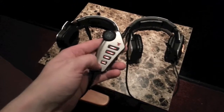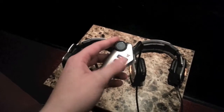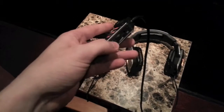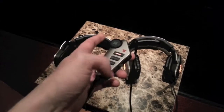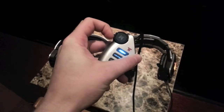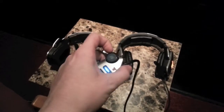As you notice, all of them are red right now. These change with the power that you give to each selected option, which are front, center, rear, and sub. What you'll do is click one, and then hold this down, and it will change the volume. As you know, it went to blue, and then it'll keep going down to whatever color it is.